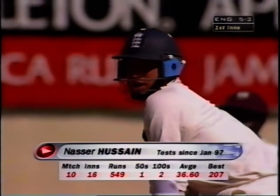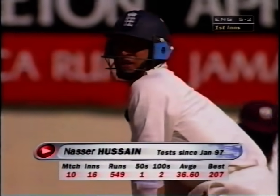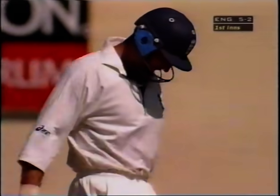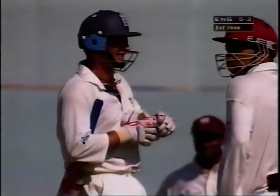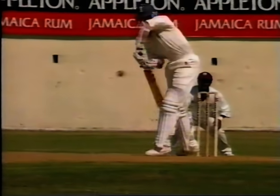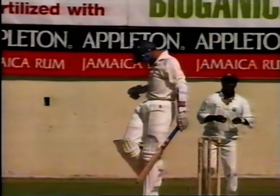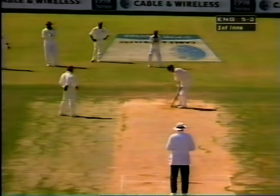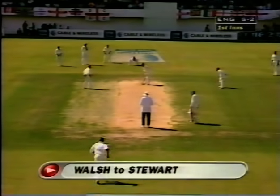207 of those 549 in that one glorious innings at Edgbaston last June. Extra bounce, smashes into Hussain's bottom hand. Well, if you thought he was a bit reluctant to play forward before, after that delivery, he'll be even more reluctant. That's hurt Hussain a lot. John Emburey will well remember England's skipper Graham Gooch sustaining a broken finger at the vital stage of an England tour out here.